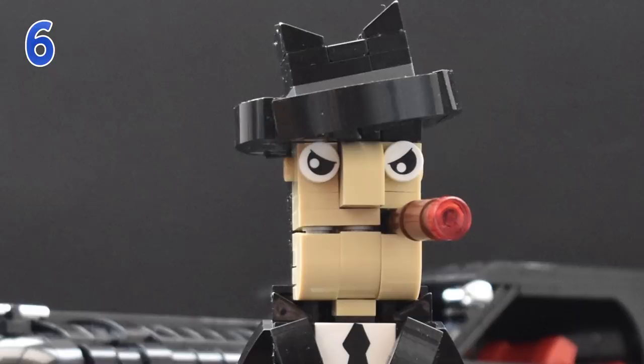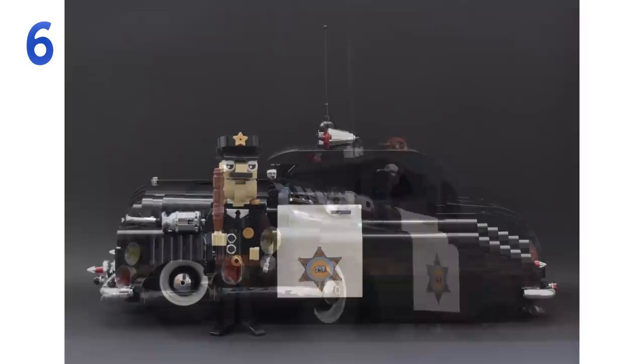And I like the canted hat as well. Awesome stuff, looks excellent especially with the characters. But let's jump to number 5, that is the second mech of the week.